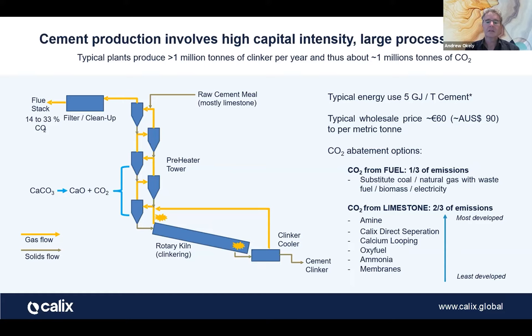The combustion gases and the CO2 released from the mineral discharge to gas cleaning and ultimately to a flue stack. This is typically 14 to 33% CO2 in this gas stream, depending upon the type of fuel being used. A typical cement plant is 1 million tonnes of clinker per year, and it thus emits about 1 million tonnes of CO2. Some of the more advanced plants that are using alternative fuels might be down to about 850,000 tonnes of CO2 for 1 million tonnes of clinker.